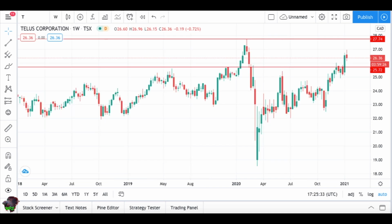As far as Tesla, now we are looking at TELUS. We finally broke out. This is a weekly chart. We finally broke out of this $26 area. TELUS has been sitting here for quite a long time now. We have finally broken out with this beautiful engulfing candle. So that's a typical breakout over there.